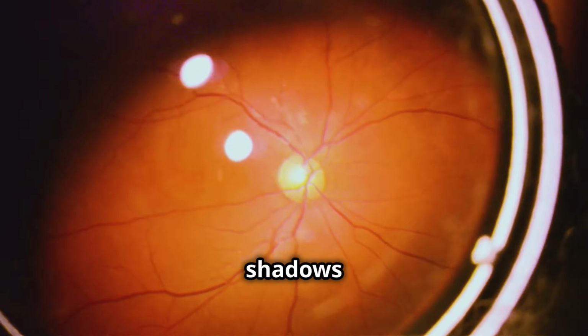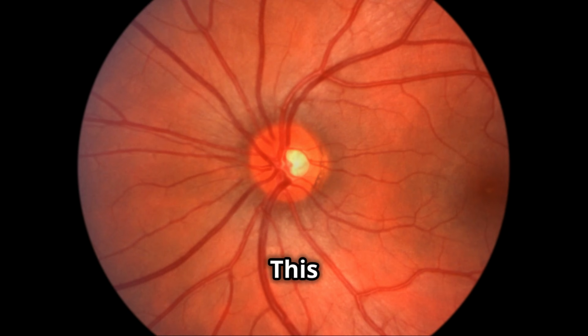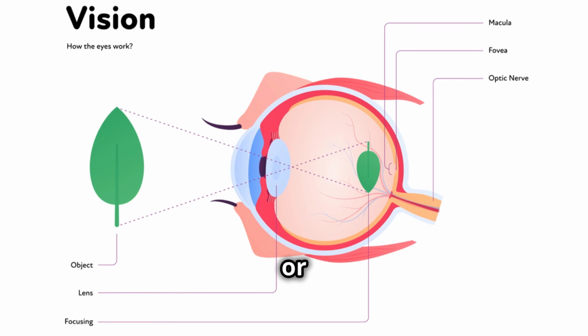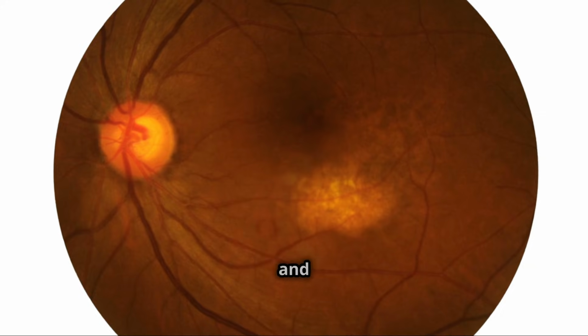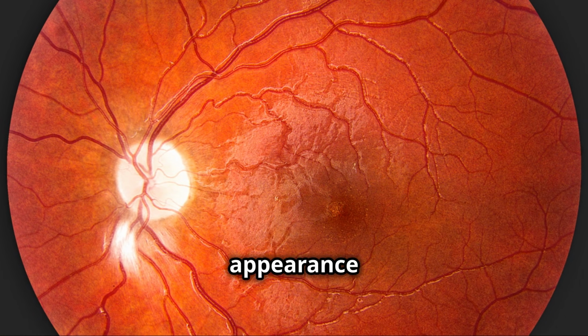Floaters are actually shadows cast by tiny bits of debris floating in the vitreous humor. This debris can be made up of various substances, including microscopic fibers, clumps of protein, or even remnants of the eye's development. When light enters your eye, it passes through the vitreous humor, and these tiny particles cast shadows on the retina, creating the appearance of floaters.